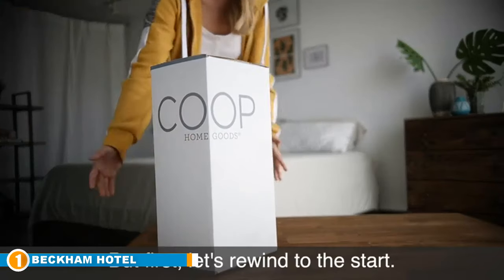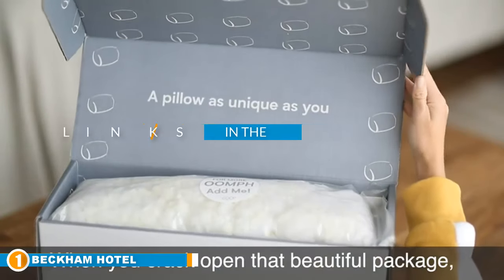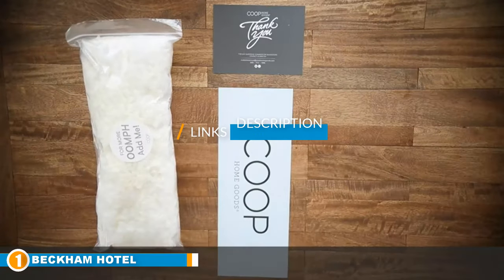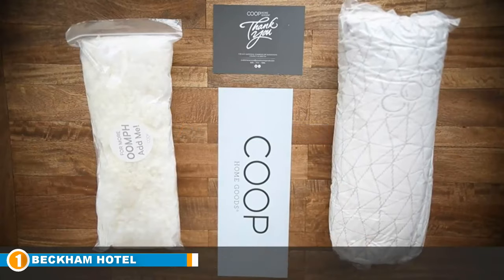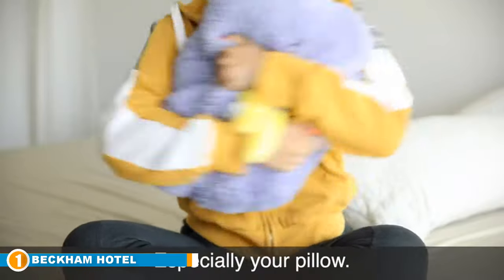The number one position is dominated by Coop Home Goods Premium, a shredded memory foam and microfiber adjustable pillow. Coop Home Goods Premium is a versatile option in which you can remove some of the fill to make the cushion more or less lofty.